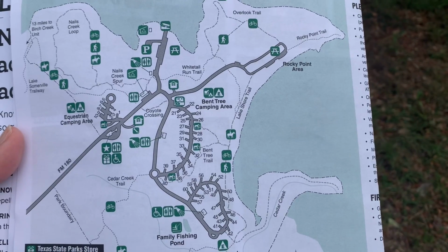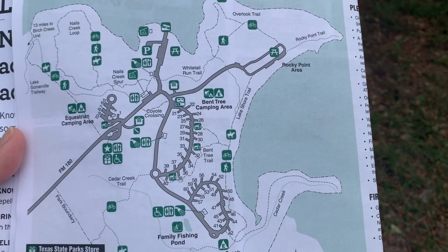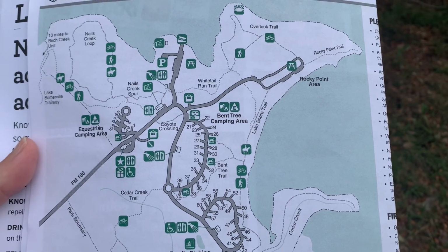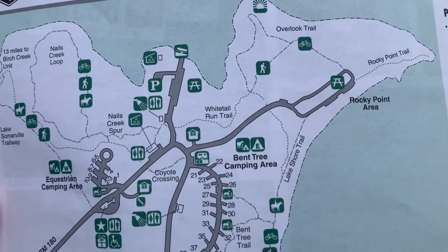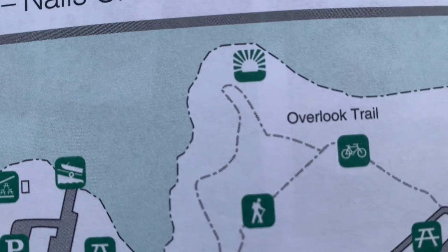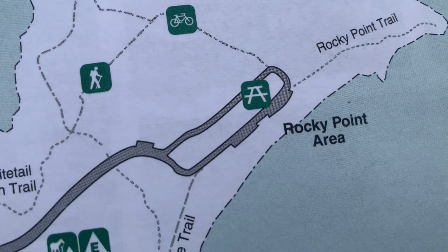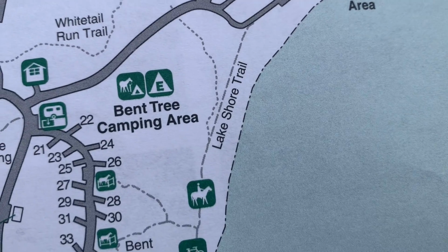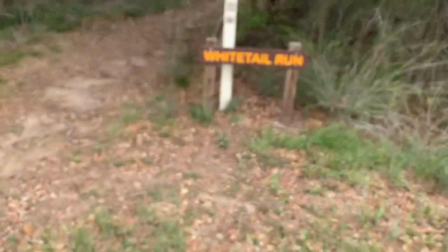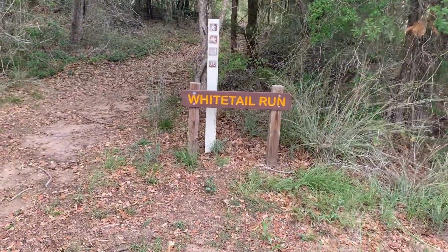So we are again in the Nails Creek unit, and this is the map of the trails and the campsites. And we're at the boat dock, and we are going to take the Whitetail Run around to the overlook and then down along the Lake Shore Trail and then back to our camper. So that's our plan. So let's go.